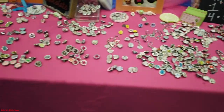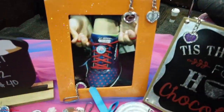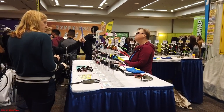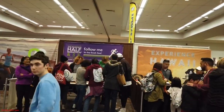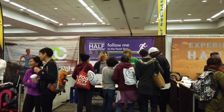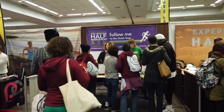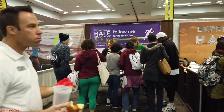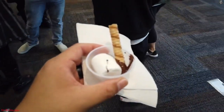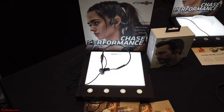Some pins, some stuff there you want to put on your shoes. Just like that. Sunglasses for some running experience. They also have, right there is the Kaiser, San Francisco Kaiser Marathon. This one is the Hawaii Marathon. So if you want to sign up for them, you usually get them at a cheaper rate at these expos. I'm not big on marshmallows, but I'm going to try this right here. Just because of the wafer cookie that's next to it. Aftershock headphones.